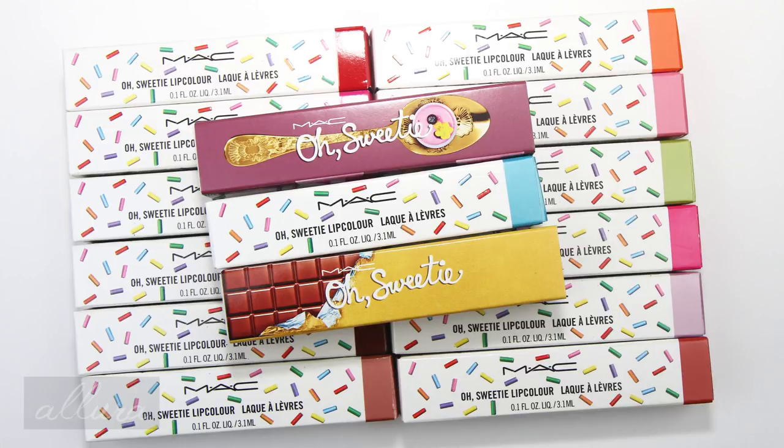And I do believe this is limited edition, so I don't think that this formula is a permanent addition to MAC's line. So as I said, this new lip formula comes in 15 shades. I will swatch all 15 of these for you, and I will also have swatches of them applied to the lips available.